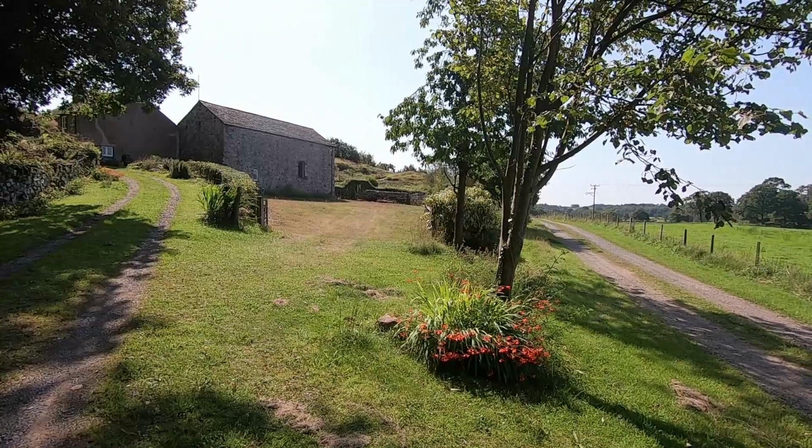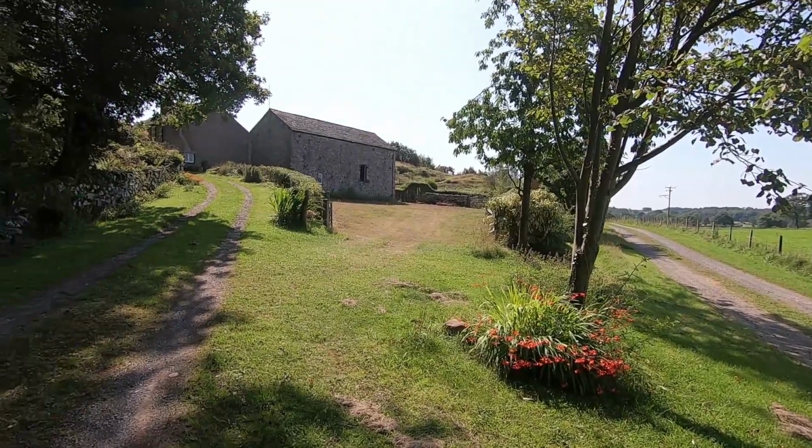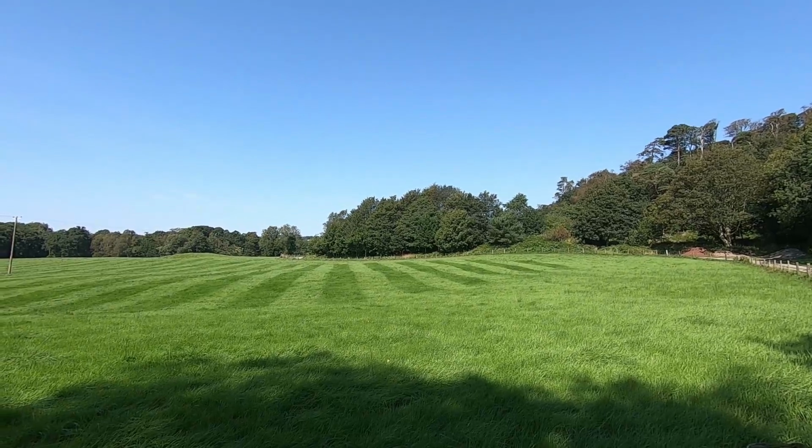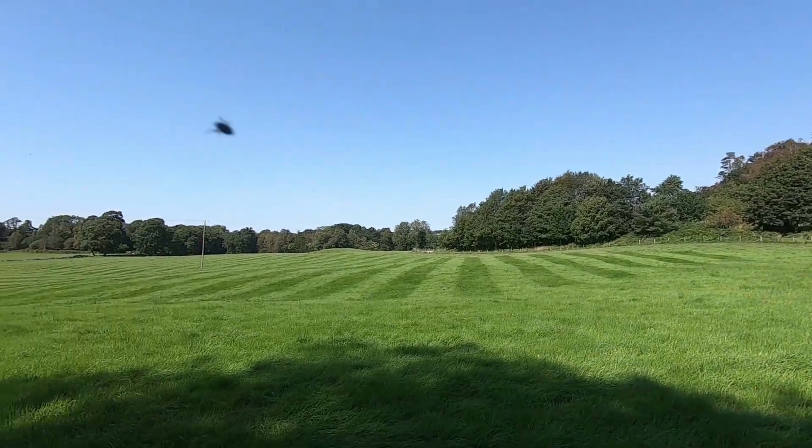Right Howe Cottage. Looks like something off Jean de Florette. Today's walk might not have had the wow factor of yesterday. Probably a more pleasant walk.